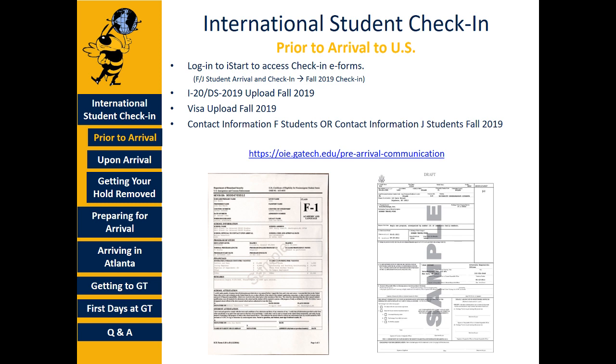The first two that you can do is definitely the I-20 or the DS-2019 upload. When we issued your immigration document, the I-20 for F students and the DS-2019 for J students, you will be able to access that particular e-form and upload a copy of your I-20 or your DS-2019. That is also your way to communicate if there are any errors on your document, so if we need to reissue the I-20 or DS-2019 due to maybe a name misspelling or an incorrect birth date, you can communicate that in this e-form.